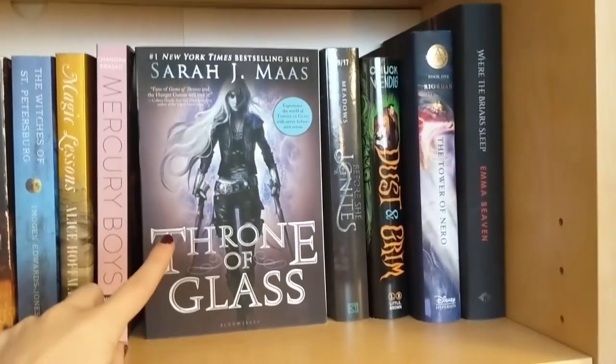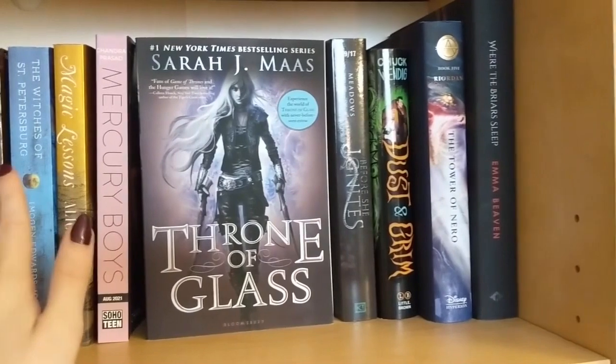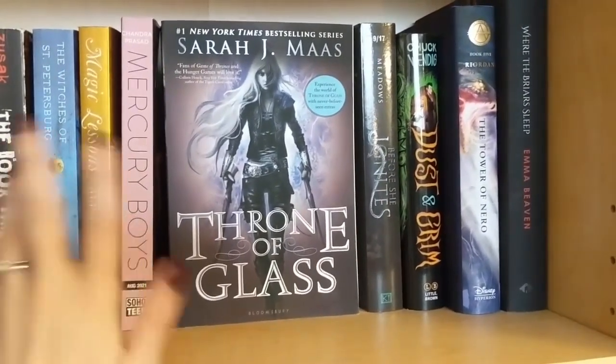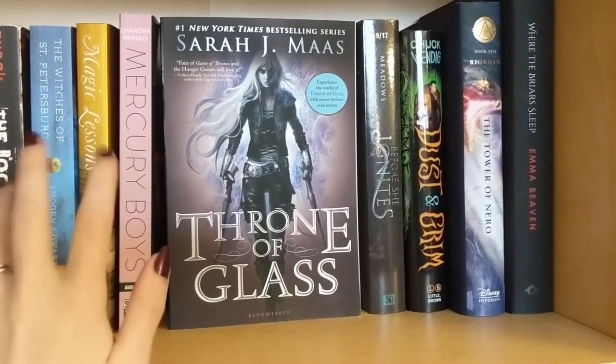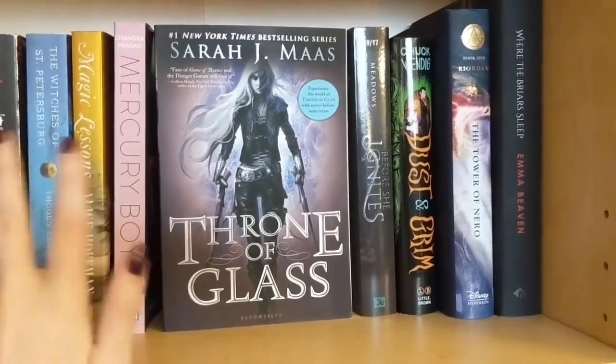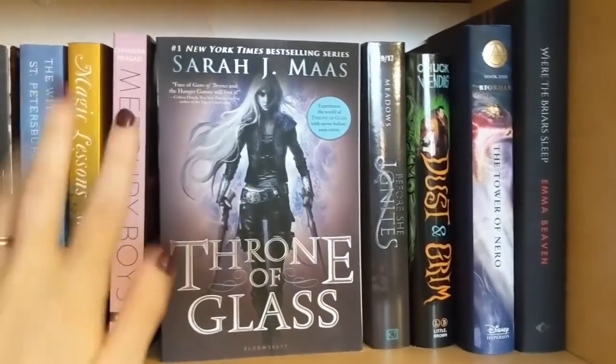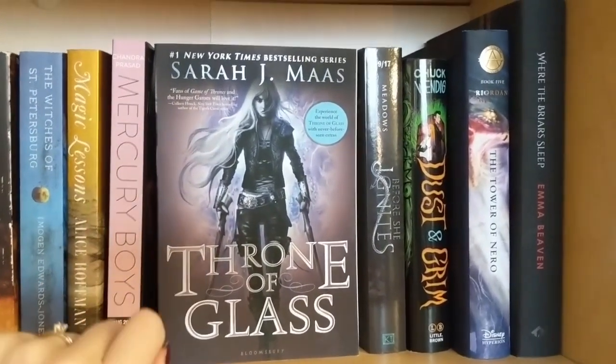I'm basically acting like I haven't read it because I honestly don't remember anything other than female assassin main character. I don't remember anything. I don't understand the jokes or any of the references anywhere in the world. So I'm pretending like I haven't read it, and it is on my TBR.